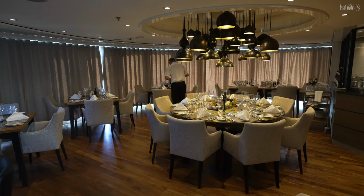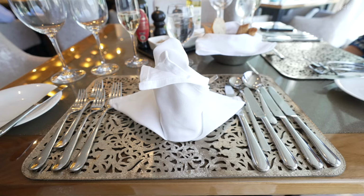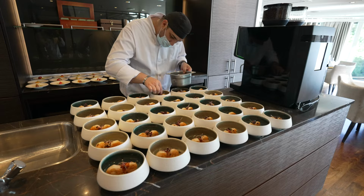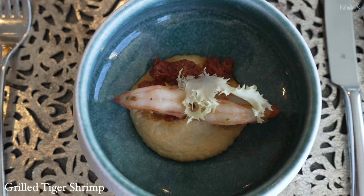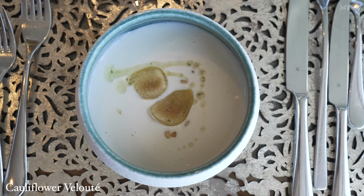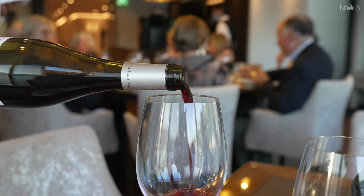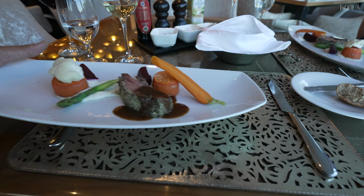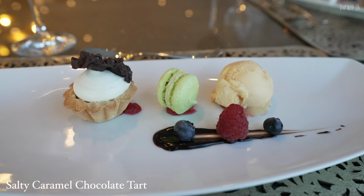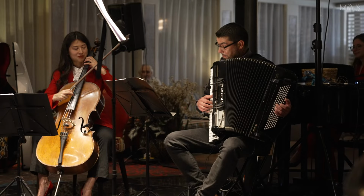Dinner tonight was in the Chef's Table, the fine dining specialty restaurant at the rear of the ship. And judging by the overwhelming array of silverware that could barely fit on the table, what an experience it promised to be. And guess what? It was fabulous. Surely a meal this pretty doesn't contain nasty, ugly calories, right? Nah, not at all.